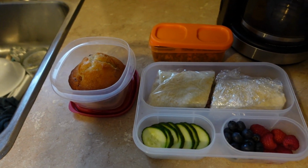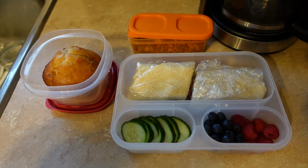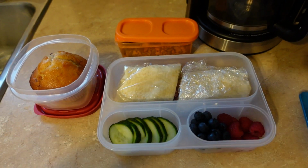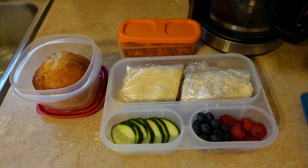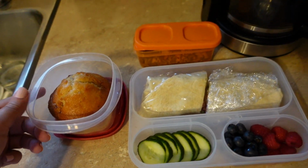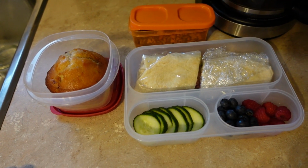It's been so hot here. We've been under this heat warning for, I can't remember how many days now. Too many. But I think it's supposed to end tomorrow, I hope. Our house is so hot. Our house is reading 29 degrees right now in here, so it's really warm. Anyway, that's what he's taking for lunch tomorrow.